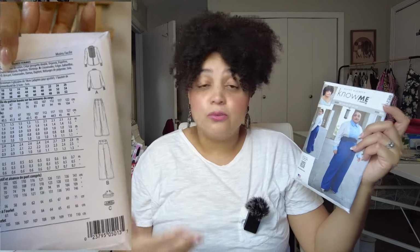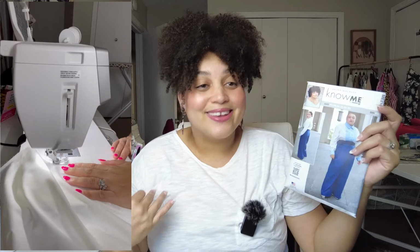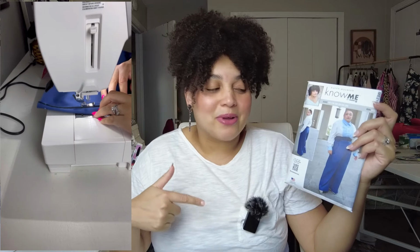So to start, it does go from sizes 8 to 26, and this is 3 views. So you have view A, which is the women's tuxedo blouse, which you can contrast with fabric and colors and really get creative with it. You have view B, which is the pants. And then you also have view C, which is the cummerbund belt. So view C, I just want to go back to view B.